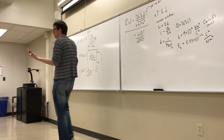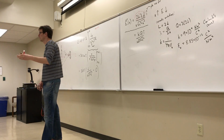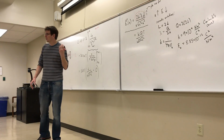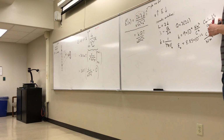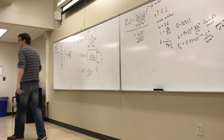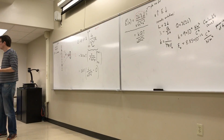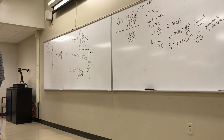Now, why would you want to have two different ways to phrase the same constant? We'll get to that later, but for right now, I want to bring it into the fold relatively early so that if you ever see epsilon naught, you're not totally freaking out. It's just another way to express K. K is called Coulomb's constant. This is called the permissivity of free space, which is a highly suggestive name. We'll get into why it's called that later. Sometimes you'll see it as permittivity of free space. Permissivity or permittivity of free space, same thing. For right now, it's just a fancy name for this constant, which is a repackaging of Coulomb's constant.